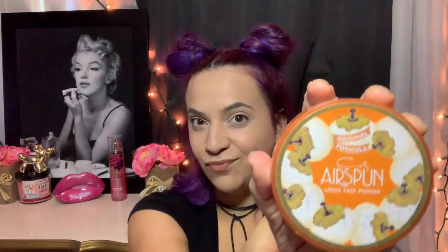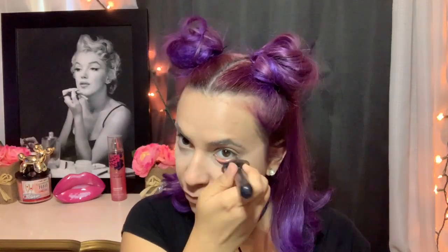And now we're ready to use our setting powder. Here I'm using Airspun Translucent Powder. This powder is such a lifesaver. I swear it helps to make my makeup last. It sets my concealer very well, especially in the heat, in the hot weather.